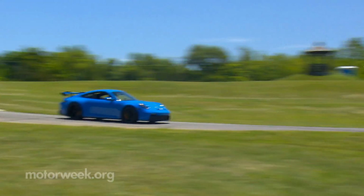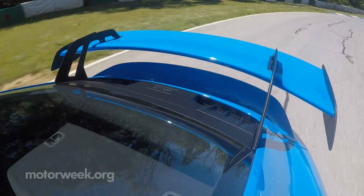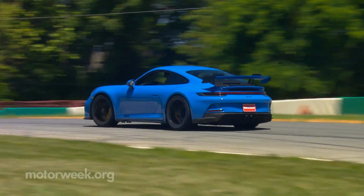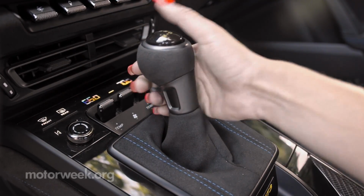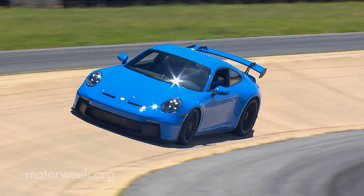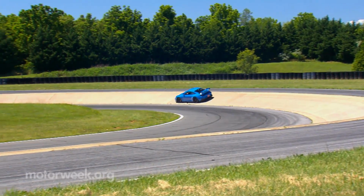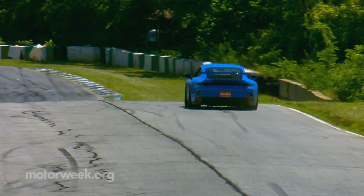A surprisingly large percentage of buyers opted for a manual trans in the previous GT3, and a no-cost 6-speed manual remains available. But after spending a day with the standard 7-speed PDK's mind-reading adaptability and lightning-fast gear changes, we'd be hard-pressed to trade away the obvious gains in performance it delivers just for the joys of stirring a shifter ourselves.